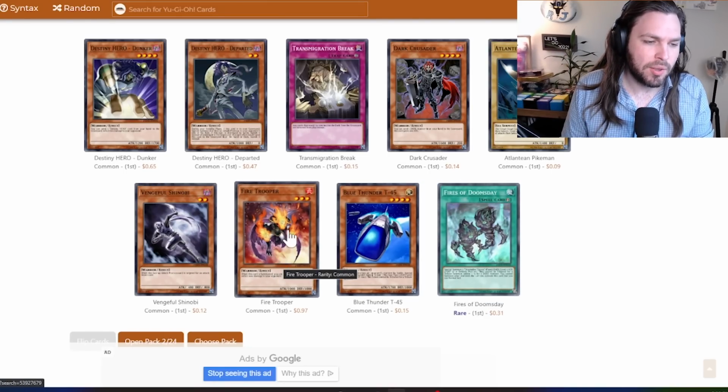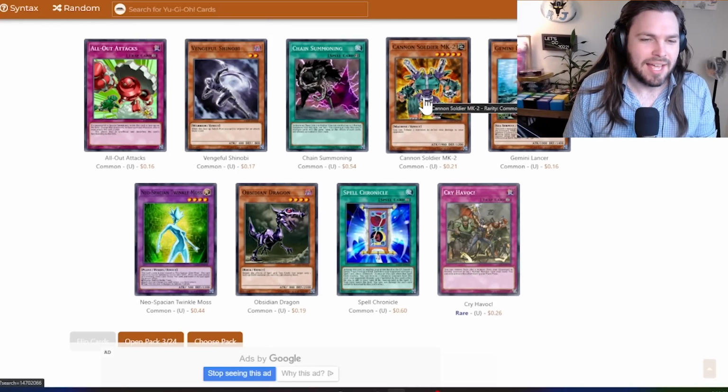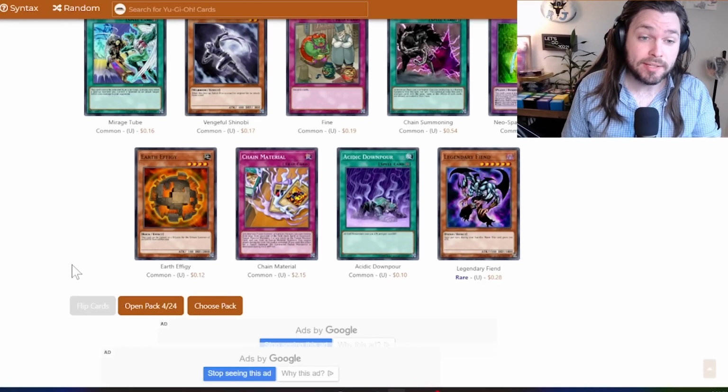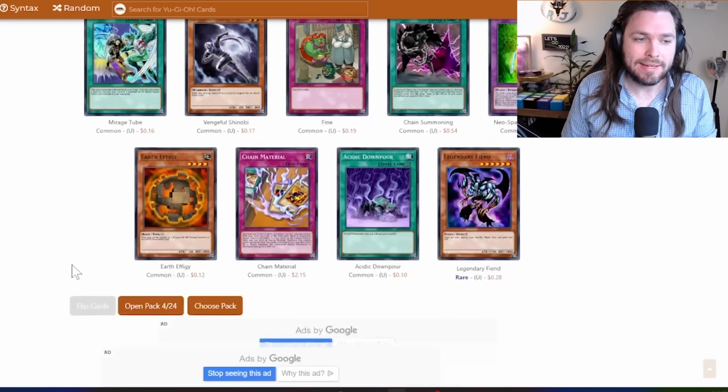Fire Trooper is one of the burn cards we're looking for. Cry Havoc, I don't remember much about that, but Cannon Soldier Mark II, that's another burn card. Okay, Cry Havoc is a bonus normal summon, that's pretty good. Legendary Fiend is actually potentially really important. Again, we do need to be careful to make sure that we can take out Metal Reflect Slime or at least play around Metal Reflect Slime. And this is the way to do it.